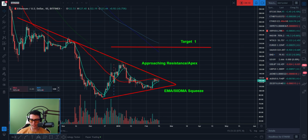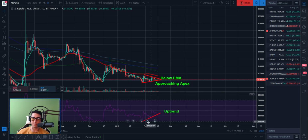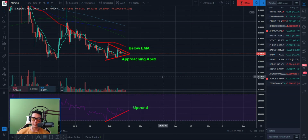And so to transition into Ripple's technical analysis, let's take a look at what we're seeing here. With Ripple, you see we've got this uptrend forming with the RSI, which is quite positive. We went ahead and broke past these oversold levels back into that neutral zone here on the daily chart.